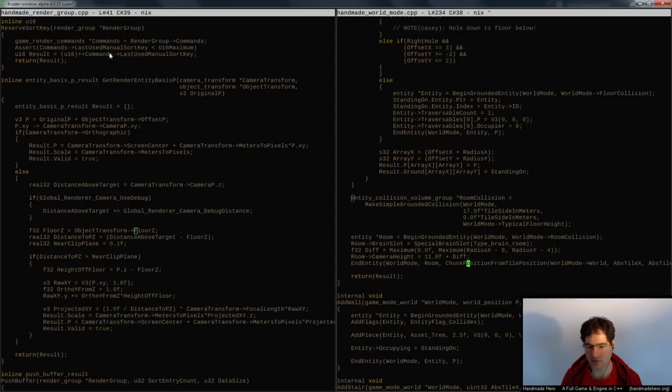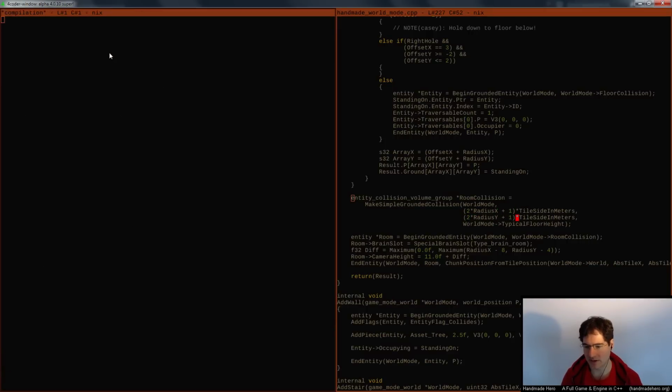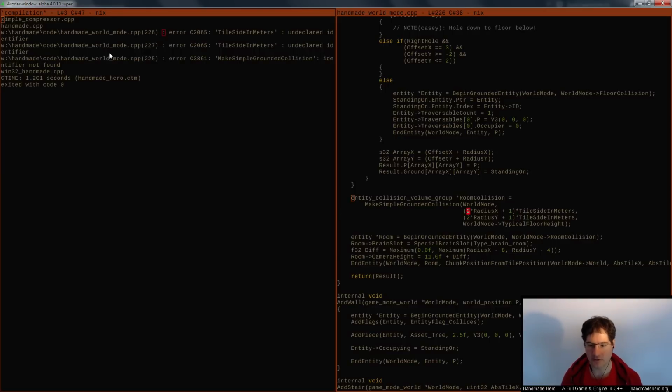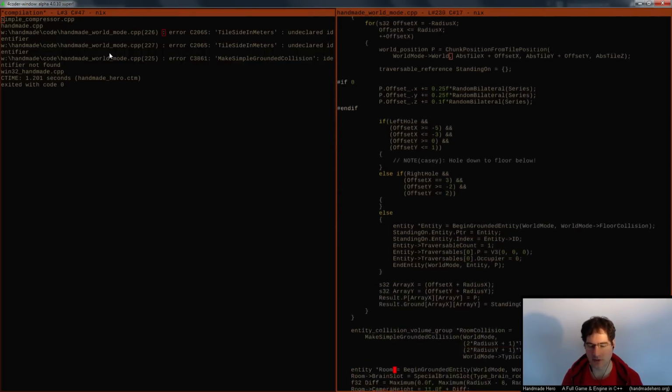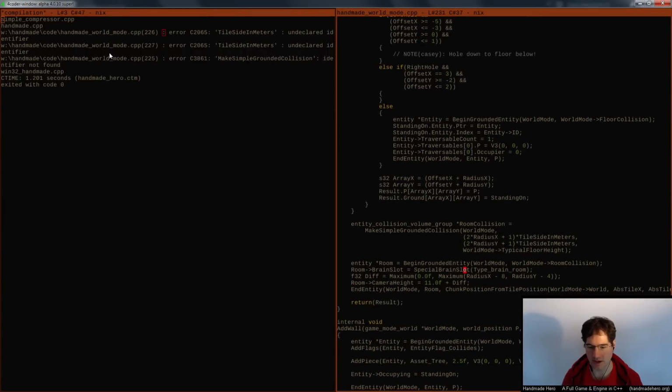So we know here how many tiles we have. We know that information because we know the radius. So it's just 2 times radius x plus 1 and 2 times radius y plus 1. And that gives us the information that we want. Then we have the tile side in meters, which we don't actually know at the moment, but we could easily have someone tell us, right? And chunk position from tile position needs to know that as well. So that's going to be in the world struct that we can grab out. So we can go ahead and say, all right, whatever the tile side is in meters, there you go.